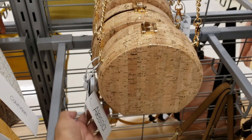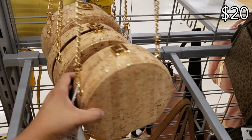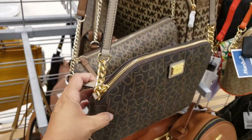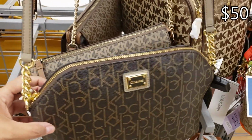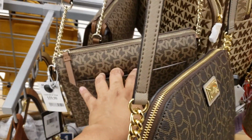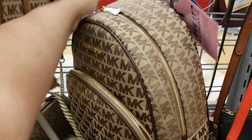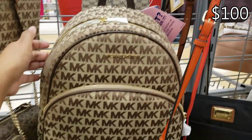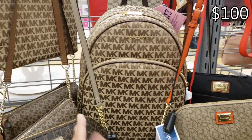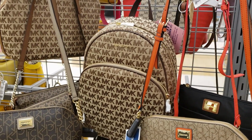Look at this one, Alyssa, vegan brand, $19.99, so pretty much $20, like a cork purse, but it's like plastic. More Calvin Klein in the brown, $50. Another DKNY. This one's going to be a little different, $59. They do have the Michael Kors backpack for $100. Now, I feel like if you love the Michael Kors bags and backpacks, you really want to check out the outlet, because it will kind of be the same price, maybe like $80.